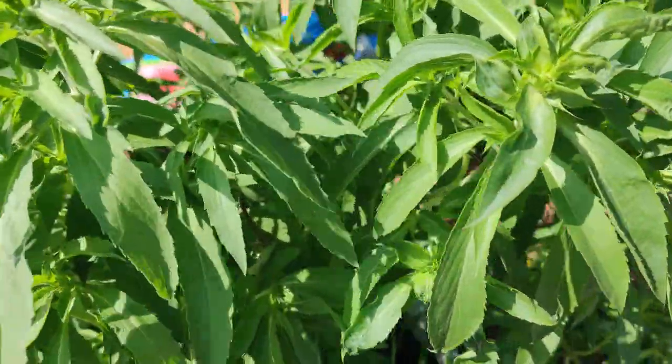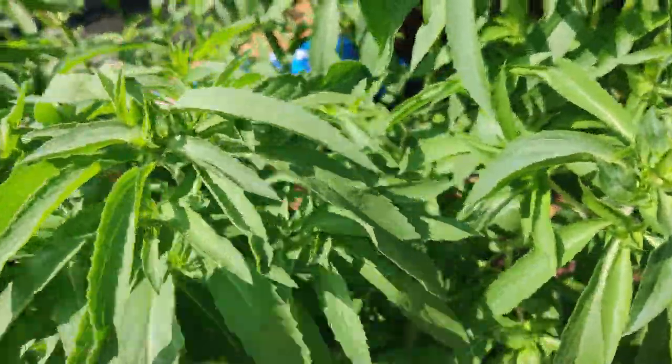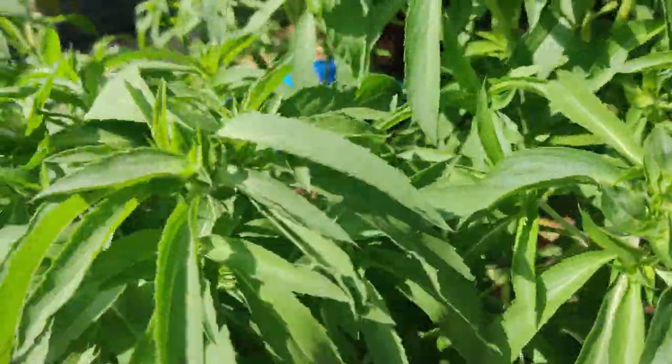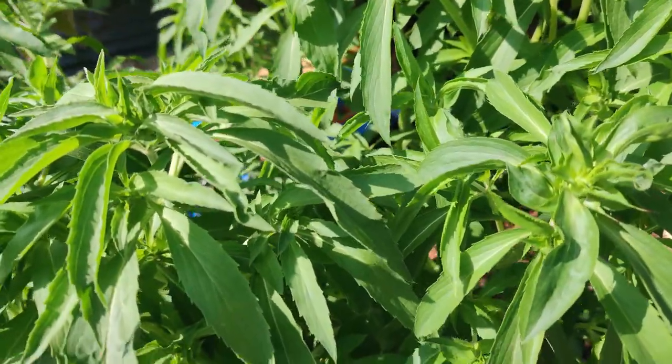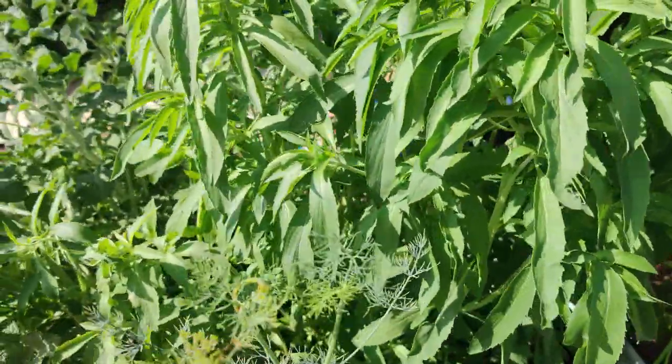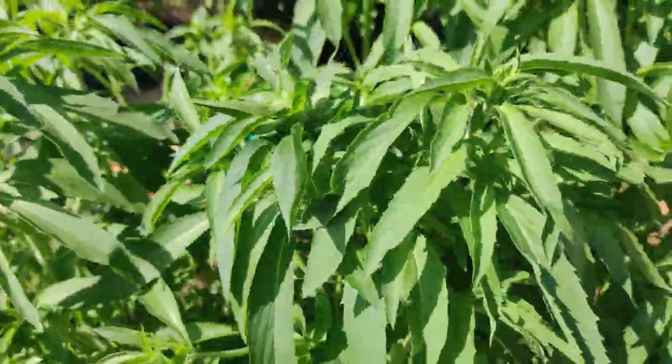And here is my true hyssop, and it's growing like crazy. So I'm going to cut it down and incorporate it into my tea with the Melissa officinalis, so that it doesn't go to flower so soon. And then later in the summer, I'll let it bloom. So I'm going to harvest this as well, and wash it and dry it.